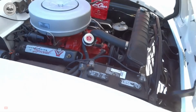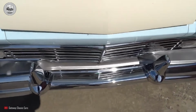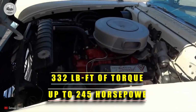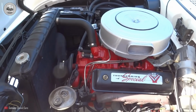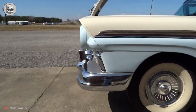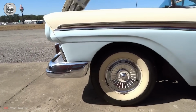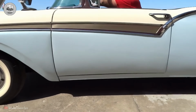The Skyliner was powered by a 312 cubic inch Y-block V8, producing up to 245 horsepower and 332 pound-feet of torque, mated to a 3-speed Ford O-matic automatic transmission. Weighing over 4,200 pounds, the car took nearly 14 seconds to reach 60 miles per hour and clocked the quarter mile in the low 21s, sluggish for a model that carried a price premium.